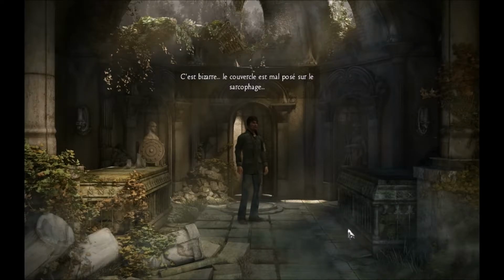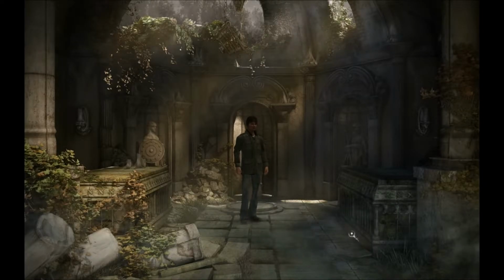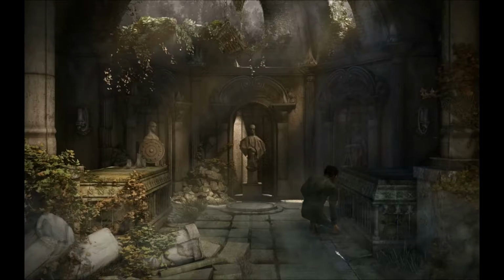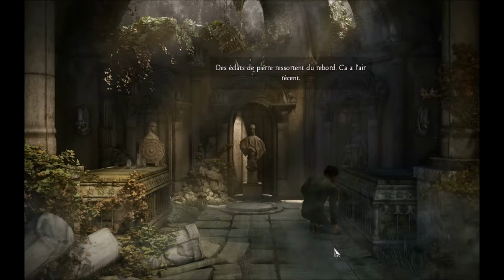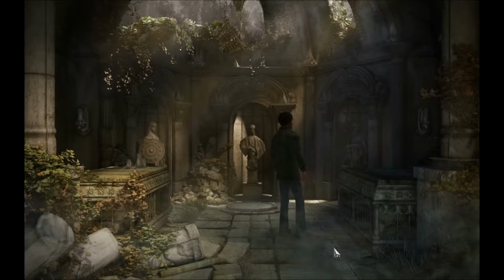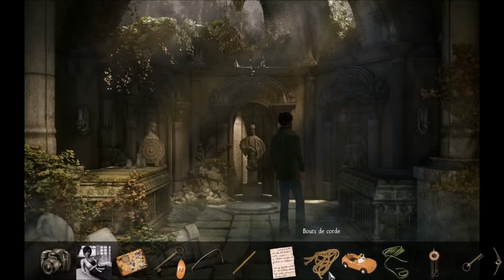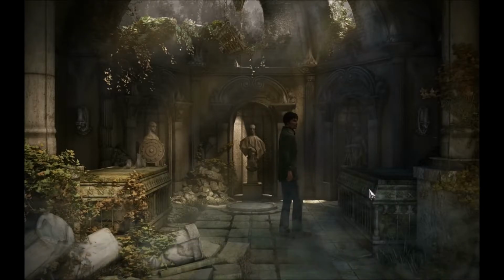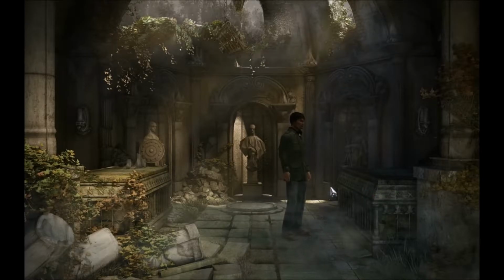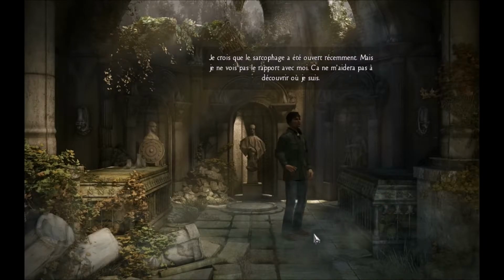That's strange. The lid isn't sitting flush on the sarcophagus. There are some stone chips which have come off the edge. Doesn't look all too old. I think that the sarcophagus was open recently, but I wouldn't know what that's got to do with me. It's not going to help me find where I am.